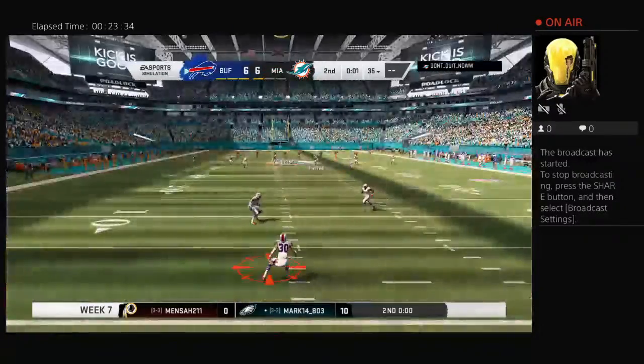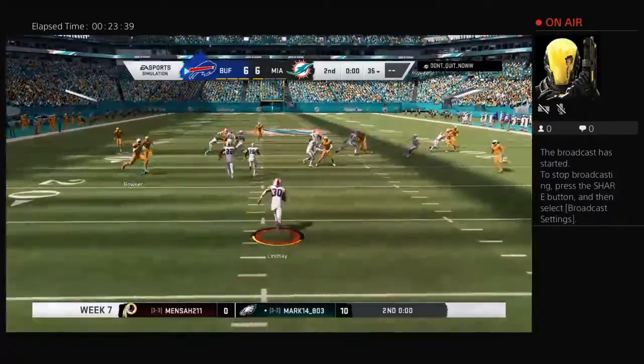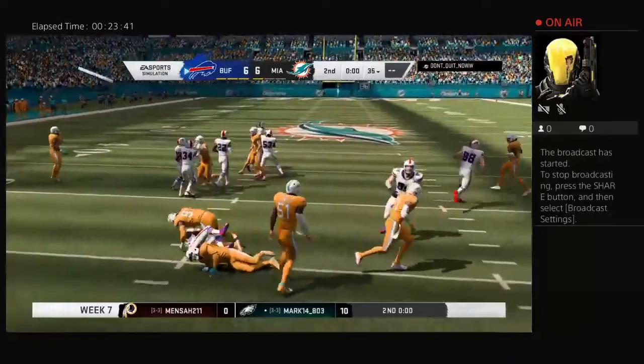And I love the way that you phrased that. Brought a little soccer into it, and that's really apropos considering they just kicked a field goal to tie things up.